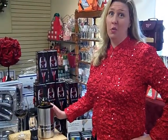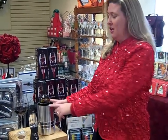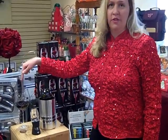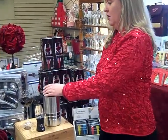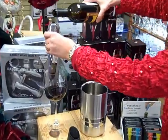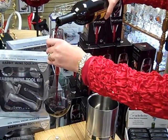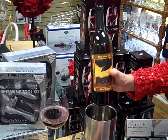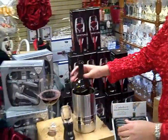A few of my favorite wine gadgets this holiday has got to be the indispensable stainless steel wine chiller, wine aerator, and of course our fabulous glasses. So you don't have time to decant or you forgot to decant, simply put the aerator over the wine glass, pour the red wine through. You can hear it doing its decanting, instantly decanting.